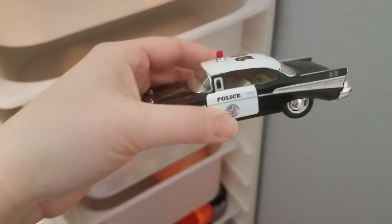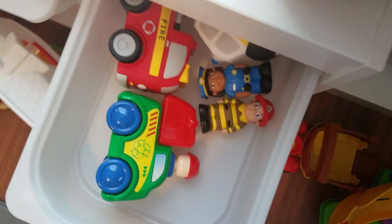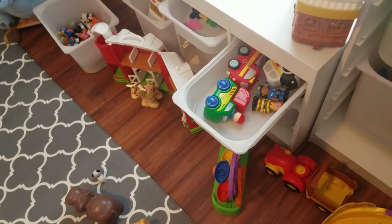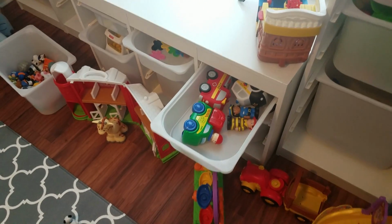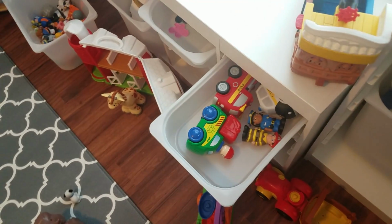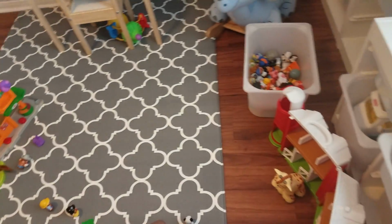He has so much police stuff. This is just a car we put up when he's not using it, but he has so much police and firefighter stuff. I've been bringing stuff in, like last week we did a bunch of police stuff, so I had all his police stuff up here. My dad's a police officer, so we have tons of police stuff. My brother-in-law's a firefighter, we have tons of firefighter stuff. So I've been bringing that stuff in and rotating it.